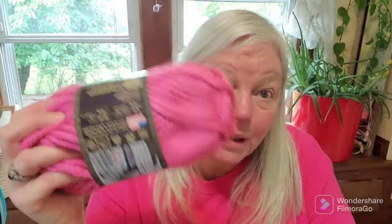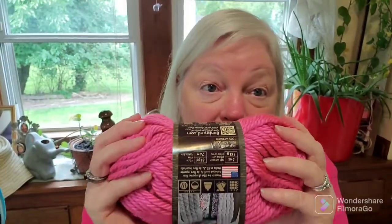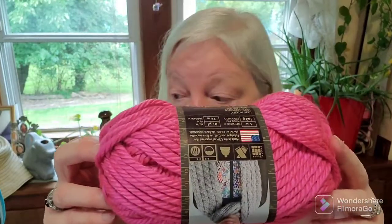I was really looking at thinner weights, 2 and 3 weights, because I love the stitch definition that you get with them. But you know, these work up so quick. So we're going to give this a shot. I'm sticking with the pink, but I found this yarn in, let me get one out so you can see what I'm really talking about.